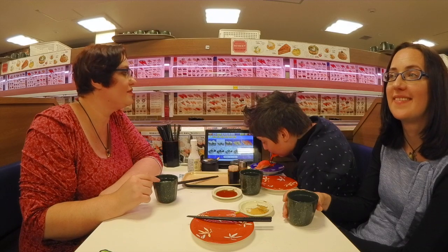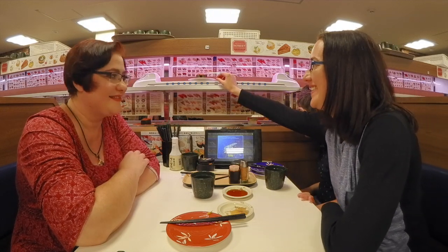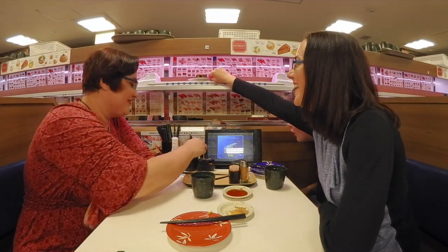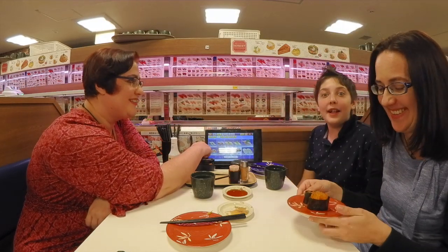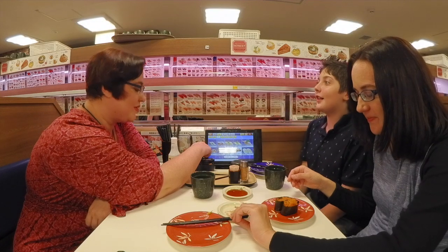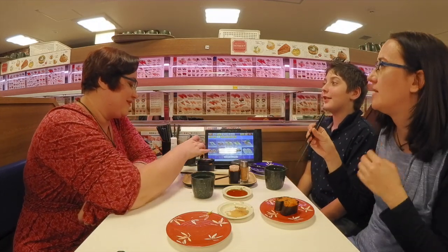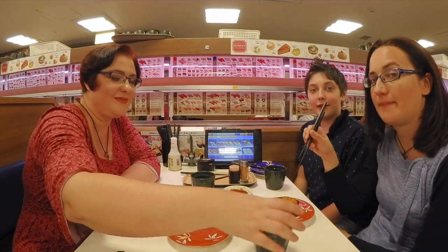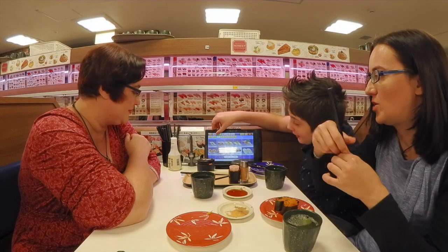This is good. The train has come. It's magnetic, and there's no wheels or tracks. It's magnetic, like a real bullet train. Wow. Mixing up. How can I mix it? I don't know. Give me a chopstick.